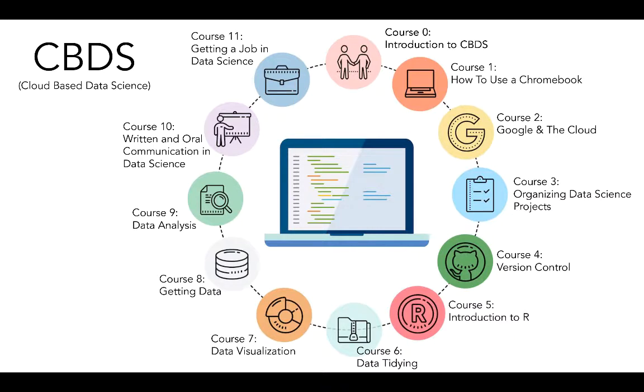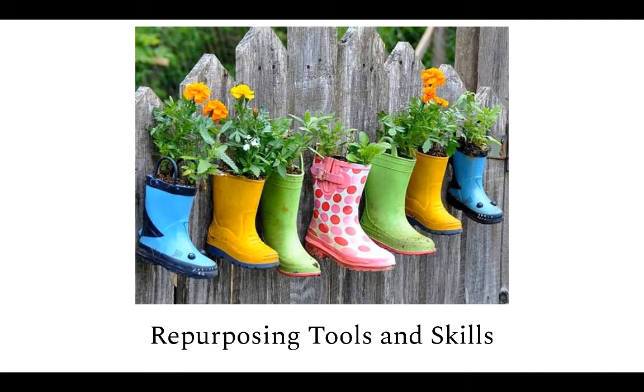And they built this entire data science program in a few months at a fraction of what it would cost to normally develop a data science program. And as you can see, they teach skills like R programming, version control, and data analysis. So the question is, how did end user programming enable them to build this program?